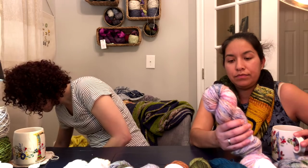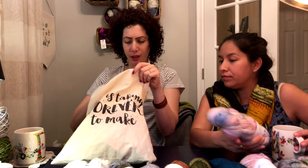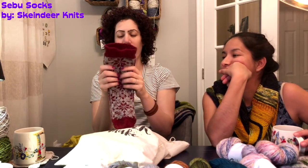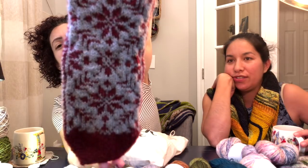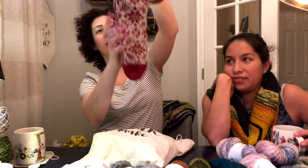Nice. And then the last. This is, I guess, a WIP, because I'm still kind of working on it, but I have one sock done, and this is our all year knit along. They're the Selbu socks for the Christmas all year long knit along. So here's one sock completely done. Monica said it looked big, and it does look big.